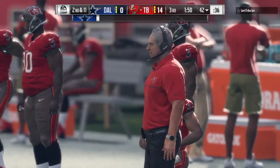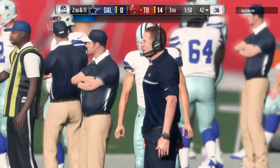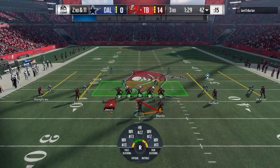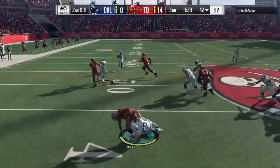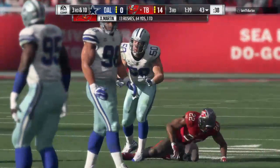That's going to go as a loss of a yard, and it'll be second down. So now 11 yards to go for this offensive unit. It's second down. They run it again with Martin. And not much there at all. Maybe a yard up to the 43.